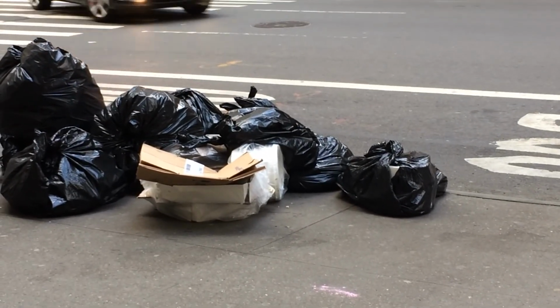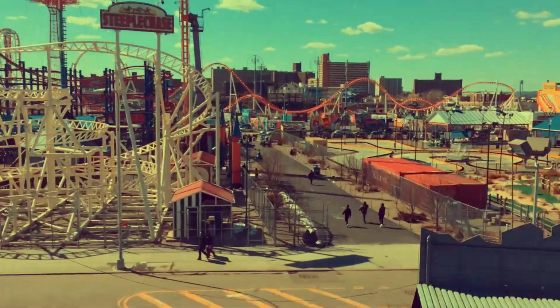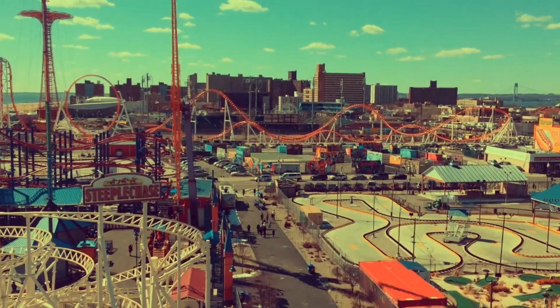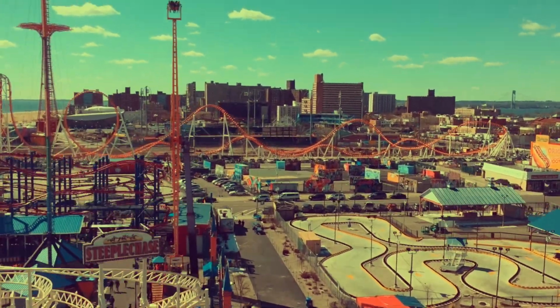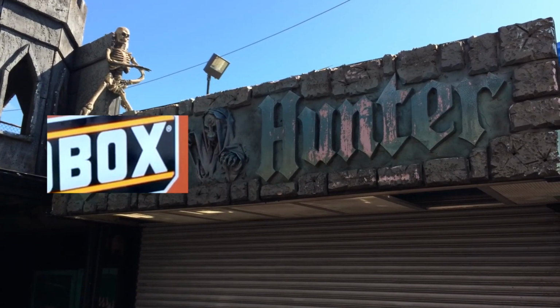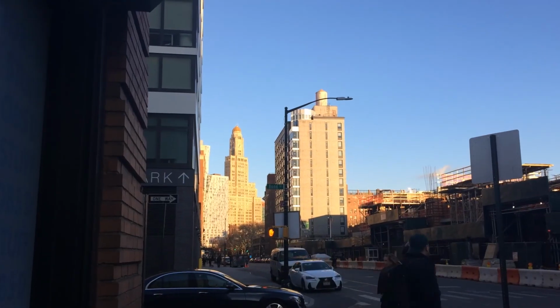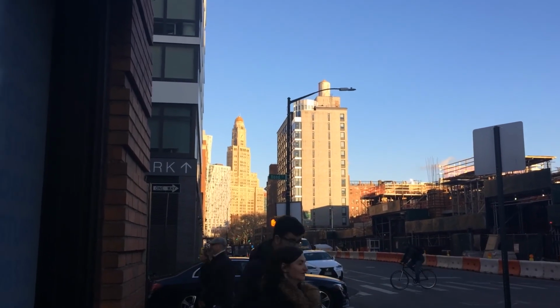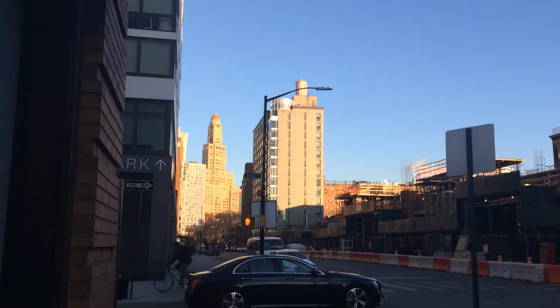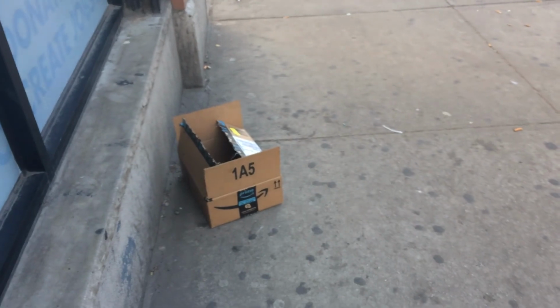The boxes. There are many fun boxes to find in New York, if you know where to look. Oh, here's one.